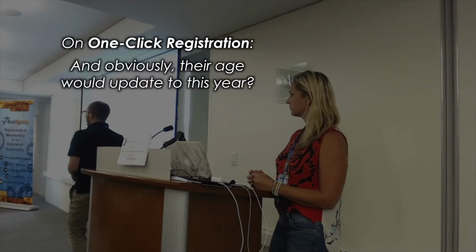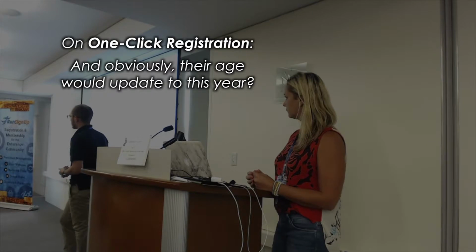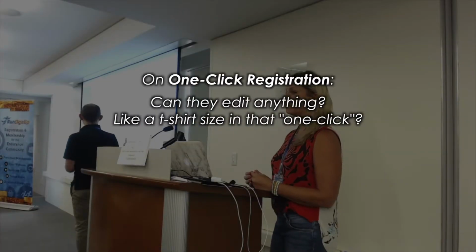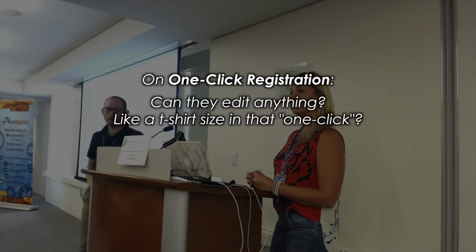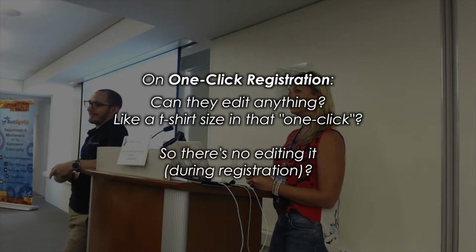And obviously their age would update to this year's. Use the date of birth, use age calculation date in your dashboard to determine that. Yes? Can they edit anything, like a t-shirt size in that one click? Once it's done, it's done. So there's no editing it? Yeah, no. But it's something you could try. I mean, obviously we're sacrificing the data for a fast process here. So you have to be careful with what you're doing.